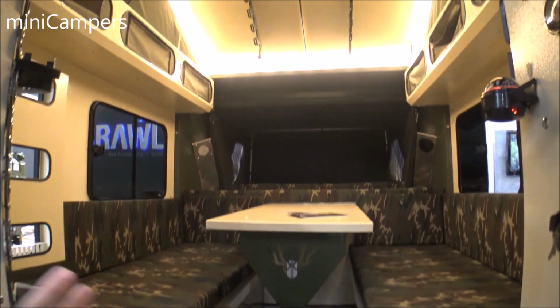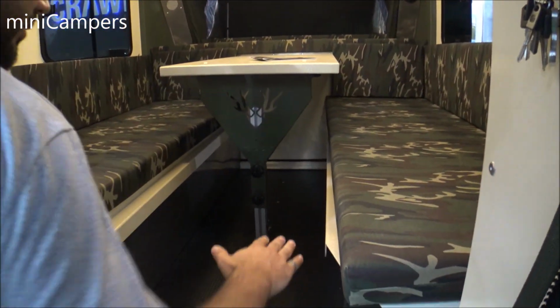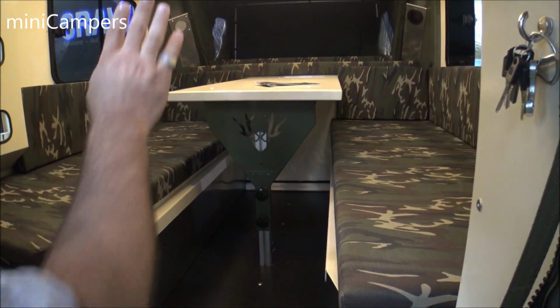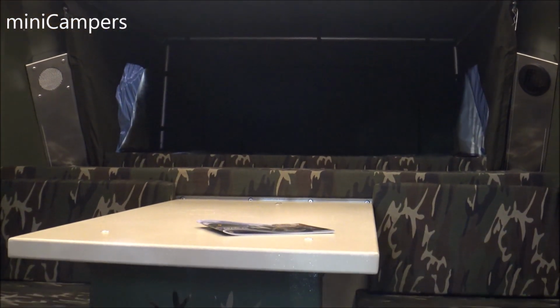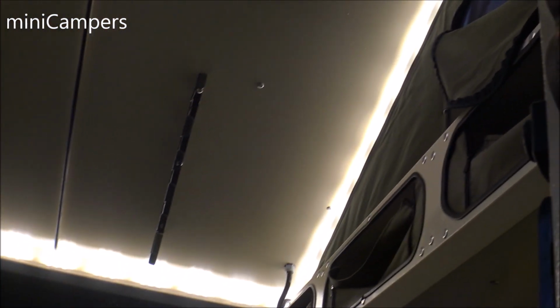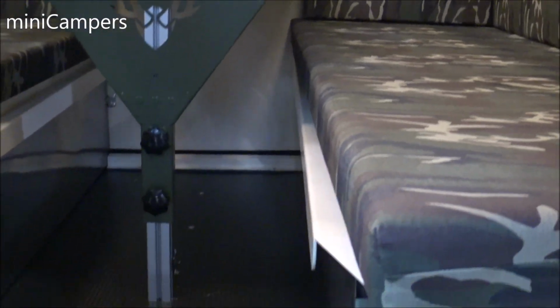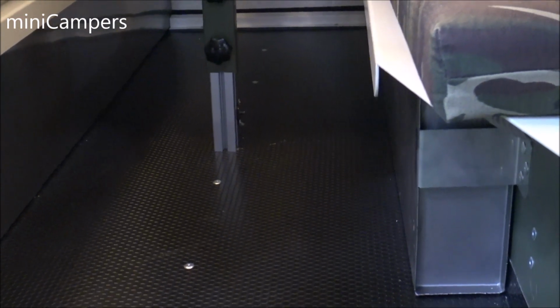Inside you can use this table as a bed as well. You can slide it down here and then it forms a sleeping space for three adults. It's very big, very spacious. There's a sleeping space for children as well, and the rooftop has some windows and fly screens to enable air circulation. It becomes small in the end if you fold it. And then water tanks, total 125 liters, all made of chrome.